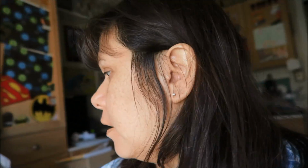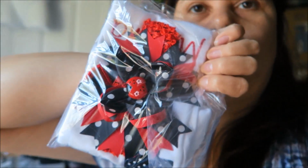The polka dot ribbon that goes with this ladybug set has not come in. The tracking says it was going to be in today and it didn't show up. So I checked it again and it still said estimated delivery was today, but it hasn't been updated since the 20th or the 21st. So I'm just hoping and praying it comes in tomorrow.